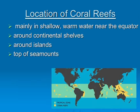Okay, so places where you can find a coral reef. This is a very important thing to know. There will be a quiz on this later. Coral reefs have very specific conditions under which they can form.